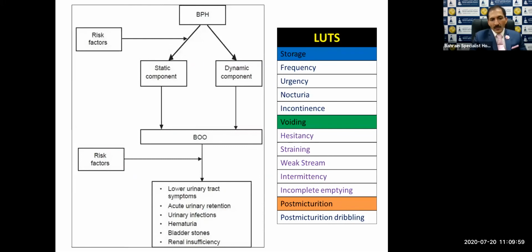So what problems are we facing due to an enlarged prostate? It leads to bladder outlet obstruction and leads to lower urinary tract symptoms, acute urinary retention, urinary infections, hematuria, bladder stones, and renal insufficiency. Collectively, LUTS includes a number of symptoms. So these are mainly storage symptoms, which are categorized into frequency, urgency, nocturia, and incontinence. Voiding symptoms are usually hesitancy, straining, weak stream, intermittency, incomplete emptying, and post-micturition dribble is also often complained of by the patients.